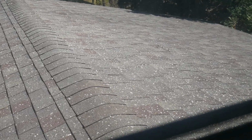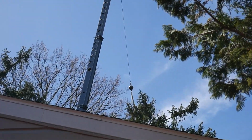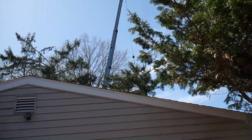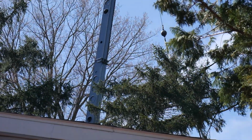Guys, so tree trimmers are here to trim our trees. Well, actually, I should say they are here to remove both our trees completely and take the stumps out. So I think they're gonna cut them down today. Well, guys, it's not snowing snow, but it's snowing wood chippings. That's some heavy duty equipment they got.